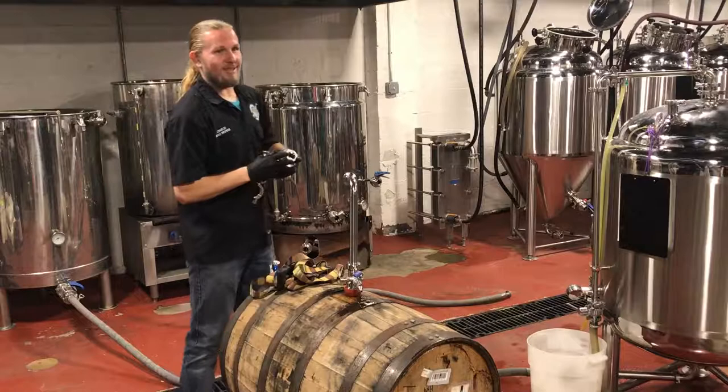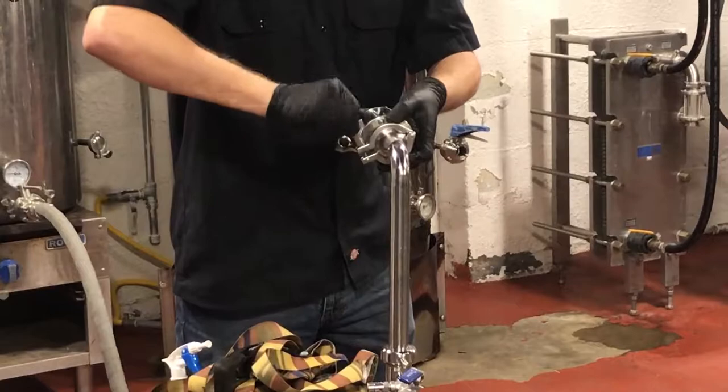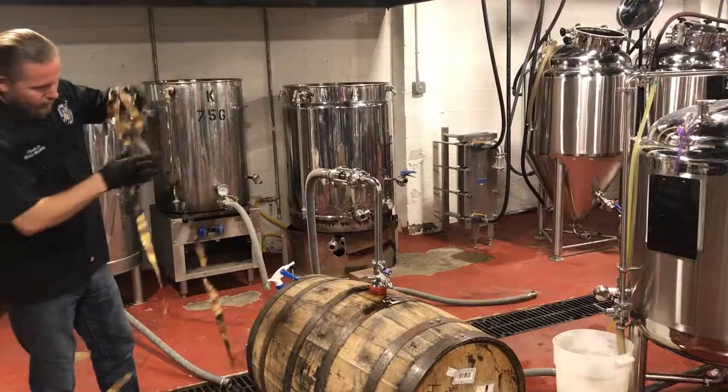So I'm just going to connect this right here so I have a sight glass and can see what I'm doing. Some brewers will put a valve right here, but I have one down at the bottom going into the tank, so I don't need one as badly. Strap this baby up real quick.